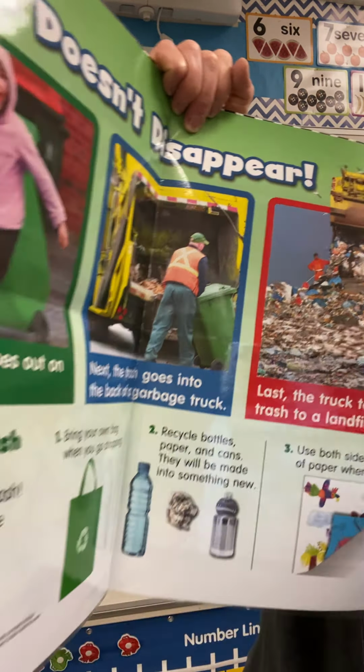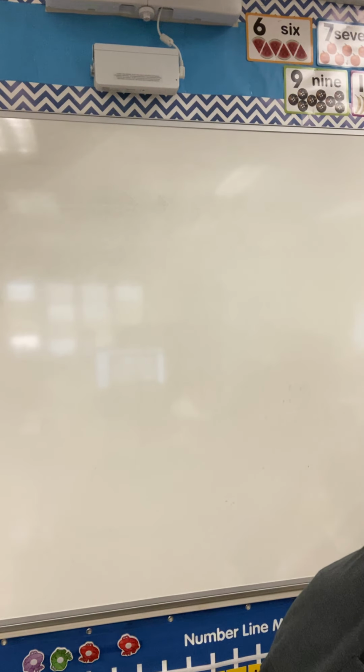Yuck, right? That is one of the big reasons why it is so, so important to recycle. Because if you throw something in the garbage, it doesn't magically disappear. It goes in a giant garbage pile. So let's read about some things.